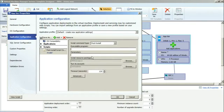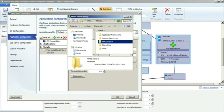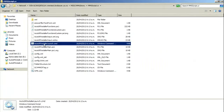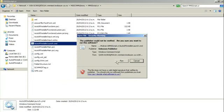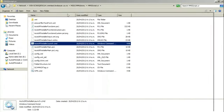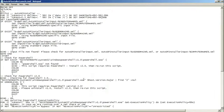Now what I actually want to run within the script is I want to open a command prompt. And then under parameters, I'm actually going to specify the command file that I want to run. So if I look back into my share, it will be this command. If I go in here, that's basically what the command says. So it basically imports the configuration file and then starts the PowerShell script.